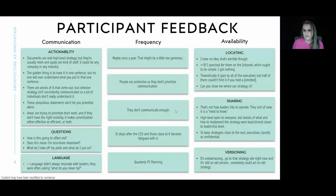So I'm going to start with the communication portion, and some of this is just validating what we have seen and heard over the years. Documents are real high level strategy, but they're usually mom and apple pie kind of stuff. It could be any company in any industry. I actually had a data mapping for mom and apple pie because so many people use that terminology, so I was able to group like comments to that.